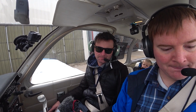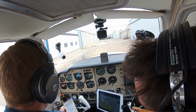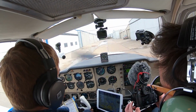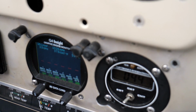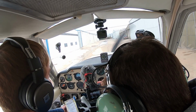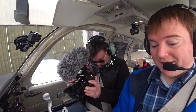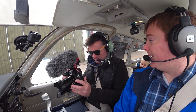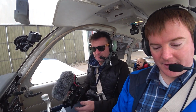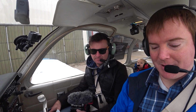Now do you have, okay, you do have a G4 insight there for your, okay, that's good. Yeah, and that is important. On one of the first flights I had with this, I had a fuel injector clog up, and I could see that one cylinder was running quite lean, and it almost burned it up. So I was able to cut power, land, and get it fixed. And I wouldn't have known that without a graphic engine monitor.